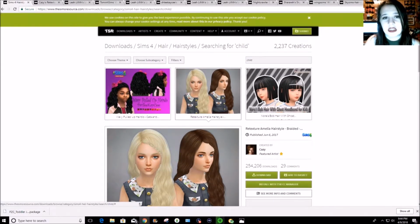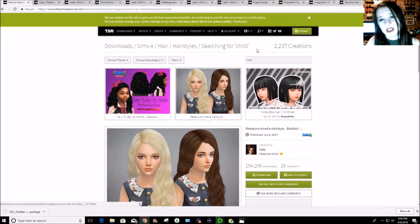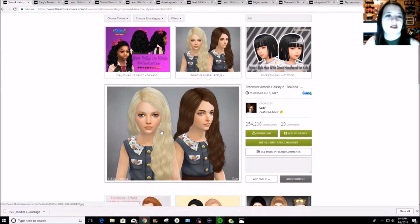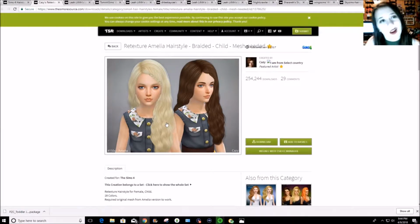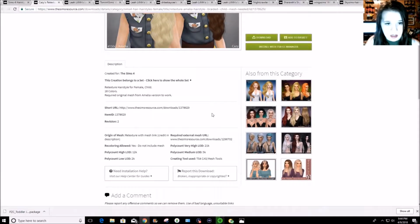Okay, so on this site, I think technically you can only do this if you have an account, but there is another way around it. If you go on Google and type what you're looking for, like child hair, a lot of times The Sims Resource child search will pop up. So that's a way to get around the whole thing if you don't have an account. But if you do make one, you can type in here. This is the only hairstyle that has popped up that I do not have that is for kids that I like.